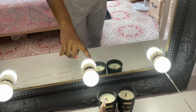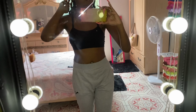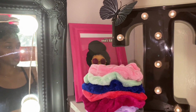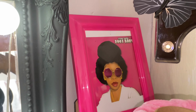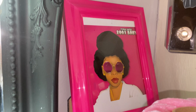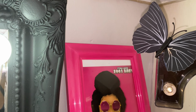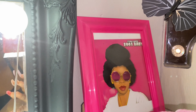I have two candles that I light. One says Be Happy and the other says Be Brave. It was a set of three that I got for gift exchange last year at work. So this next cube, I have the cutest, why does the light keep coming on? Okay, I have this cute picture frame that my cousin slash my best friend slash my sister slash my lover for life got me for my birthday in 2020. I can't remember, but she got me for my birthday.